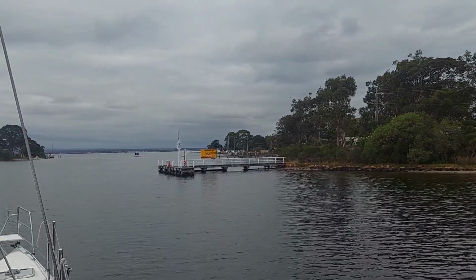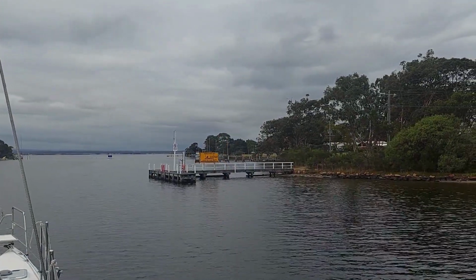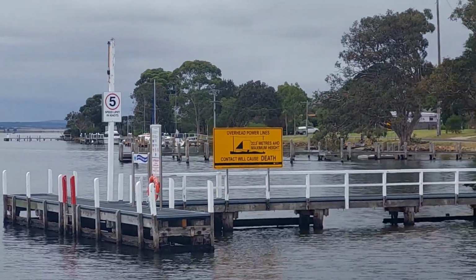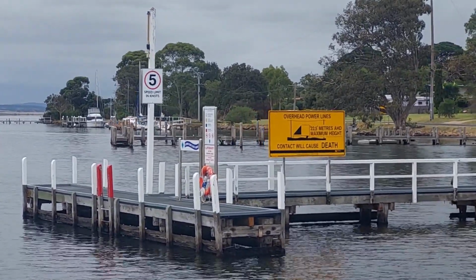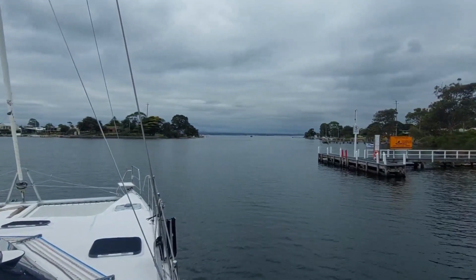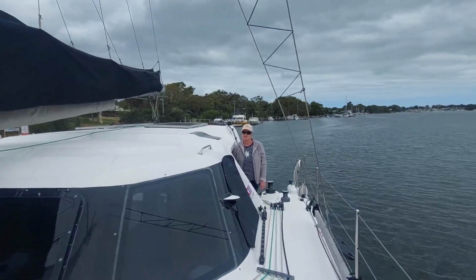So we're just cruising up through Central Boat Harbour, and at the northern end there's a power line, 22.5 metres. We're 19 metres plus the antenna on the top, 20, so 2.5 metres off a high voltage. Contact will cause death. Doesn't sound very promising. So we're cutting over to the left side now because it's meant to be a little bit higher over this side. So yeah, rather exciting. Better safe than sorry.